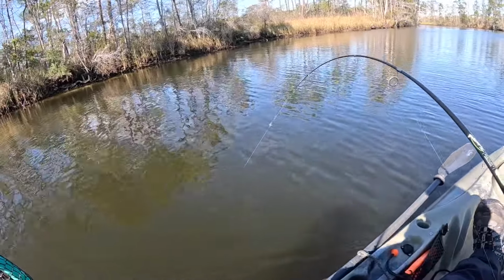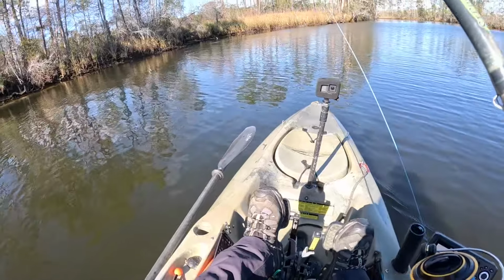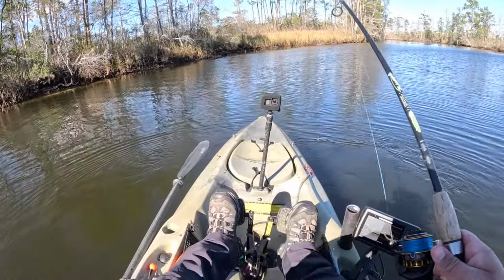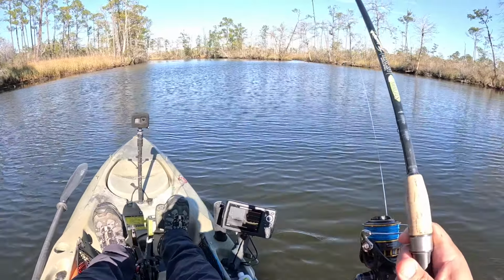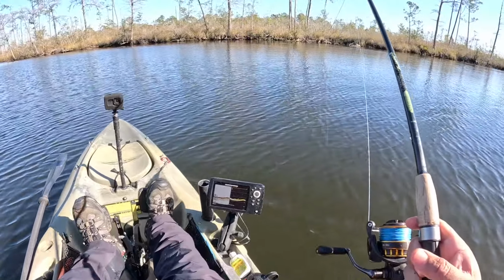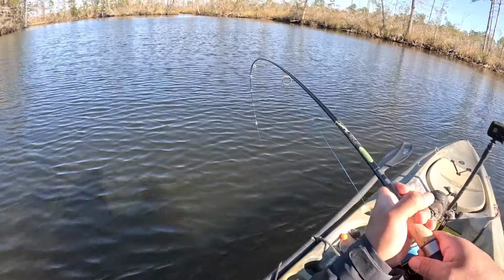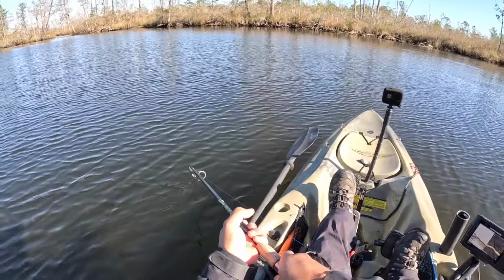There he is here. He's fighting. It's got to be a good sized fish here. There he is. He finally figured it out. See if I can get him away from the bank. This is a nice fish, y'all. This is going to be a solid fish. Hopefully he stays pinned. Try not to put a lot on him. He's staying on that bottom. Ain't coming up. Come on, buddy. He's taking us.